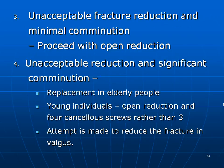Unacceptable fracture reduction and minimal comminution, then proceed with open reduction. I showed you the case last time. Unacceptable reduction and significant comminution, replacement in the elderly. In a younger individual, still try an open reduction and try and fix it with 4 screws rather than 3, and try to get the head into valgus if possible. So these are the criterion laid down by Koval and Zuckerman, and these we think will come very handy in cases of doubt.